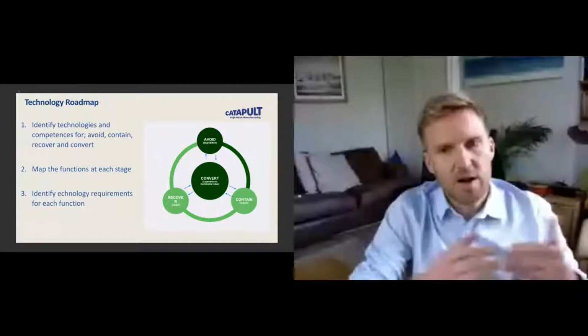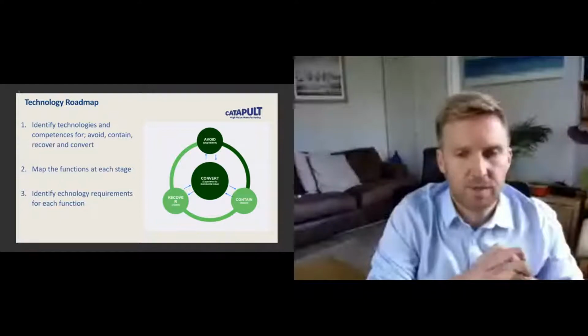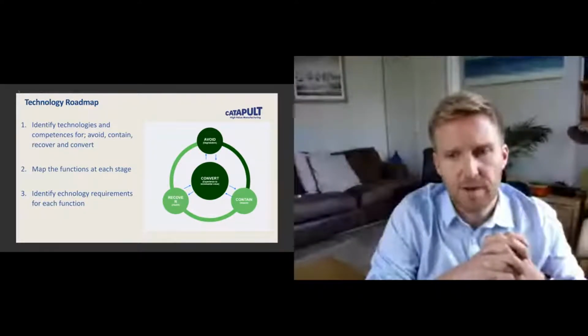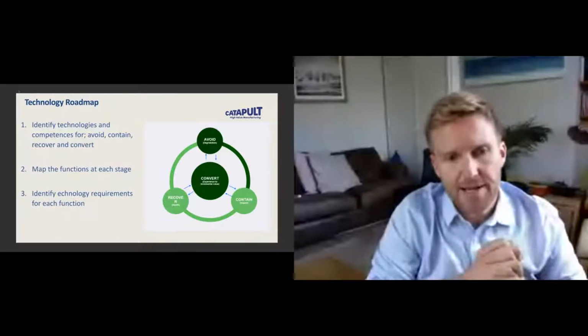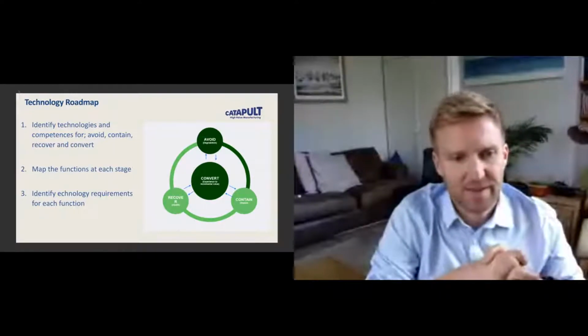So the technology roadmap has already had some work undertaken through the TES Council and support from HVM Catapult. And we built this really around the TES value streams of avoid, contain, recover, and convert, mapping the functionality or the actions required at each stage and looking at the technology, so not technology requirements, apologies for the typo there, that are required at each function.